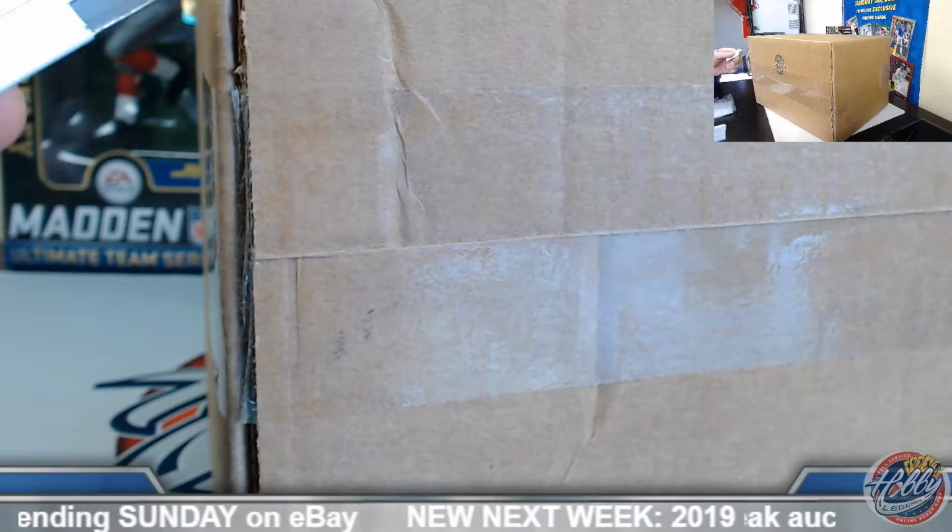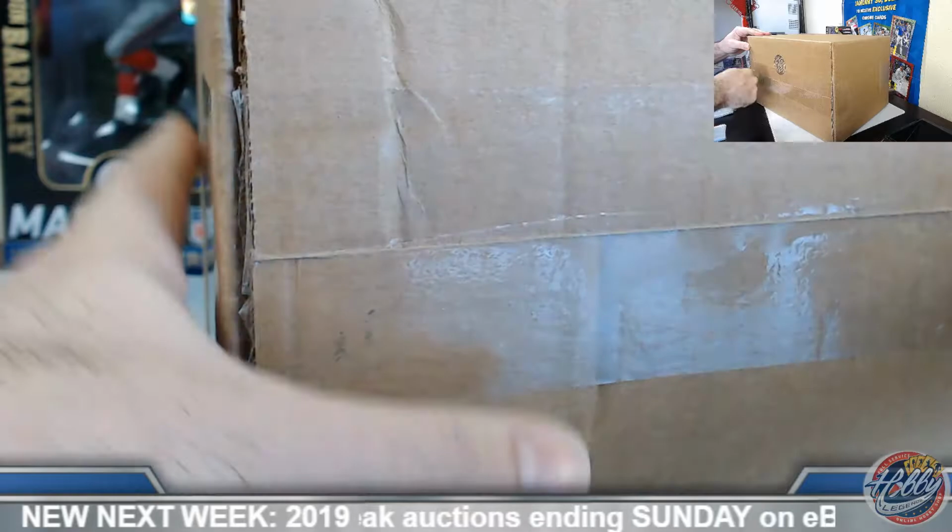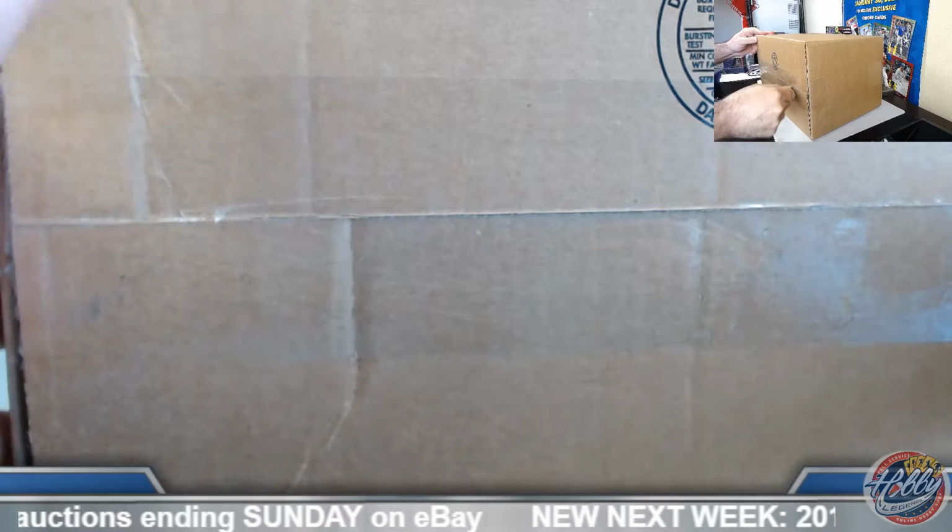We have some Heritage High, Topps Chrome Jumbo, and Bowman Chrome. A little full case mixer on the Bowman Chrome, 6 HTA, 6 Hobby. Those have been a pretty good format, so we're going to stick with those.